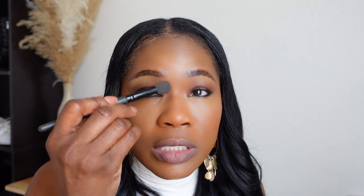So yeah, like I said, I'm wearing a mask, so I don't really need to do anything on the lower part of my chin. And then I'm going to go ahead and bronze down my nose a little bit, like in the corner right here of my eye. Bring it down a little bit. You want to pull it down like that. And pull it down like that. Like that.